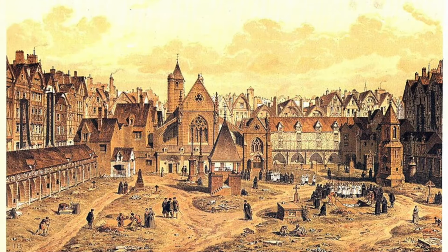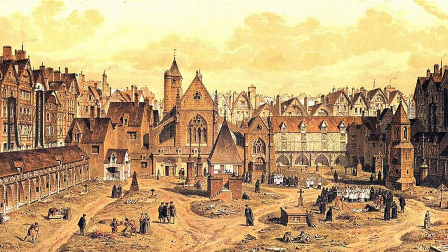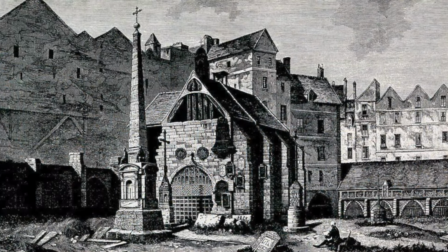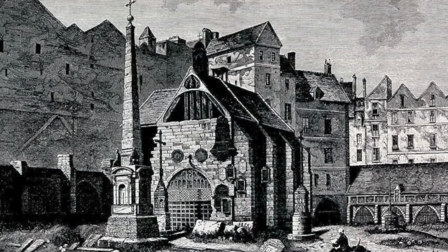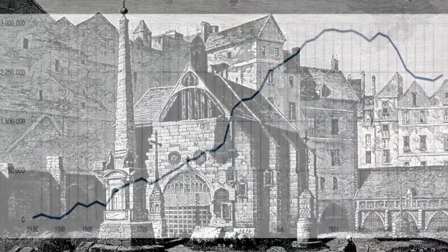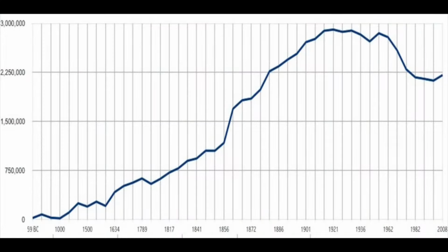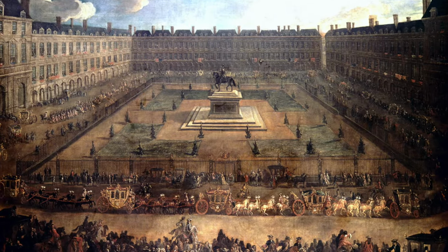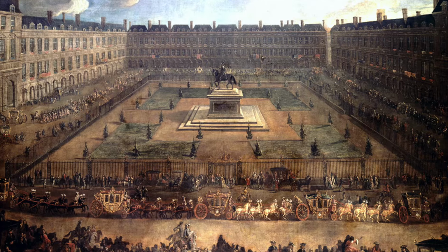Throughout the 17th and 18th centuries, the city expanded and grew, and its graveyards were growing as well. The bigger population now needed more and more places to bury its dead. By this point, Paris had become a major metropolis with more than 500,000 residents and all manner of grand monuments, buildings, and boulevards, and most importantly, cemeteries.